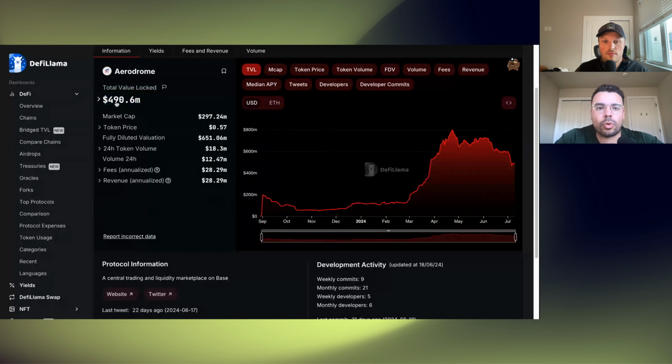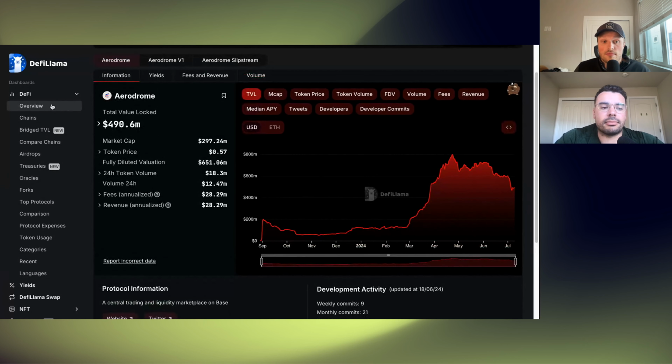It's not one-to-one Aerodrome, just talking about the value of Aerodrome. It's denominated in US dollars, so it's very important to understand. Obviously, if you compare this to other protocols on Base, it's still by far the number one. It's actually more than twice the total value locked of Uniswap on Base as well. So it's still by far and away the leader.